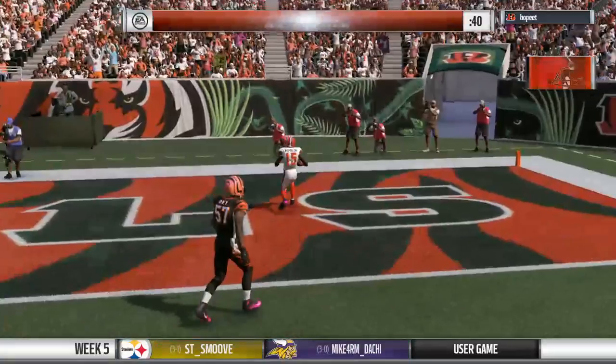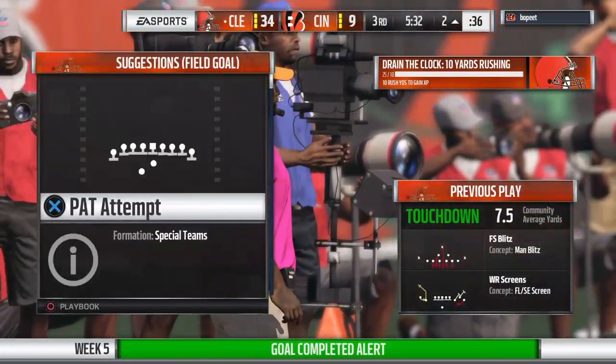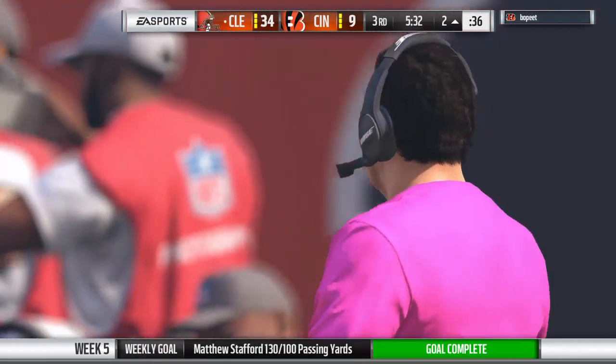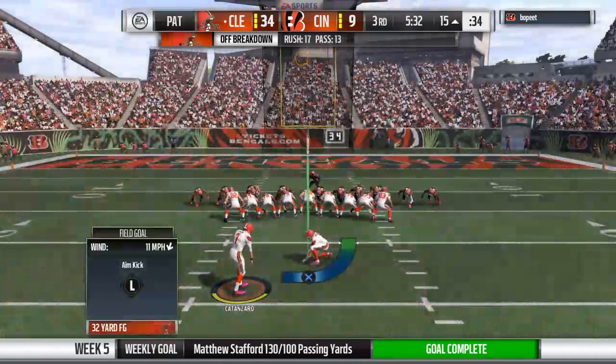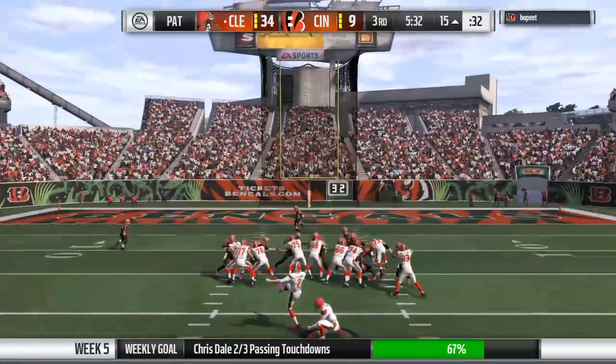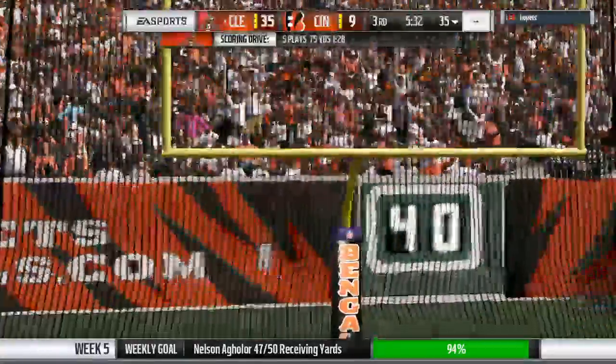And all the way in, touchdown, Cleveland. Nelson Aguilar, his 3rd touchdown now on the year, and the Browns add on to their lead. And when a Hail Mary is completed for a touchdown pass like that, I think any defensive coordinator just puts their face right into their hands.